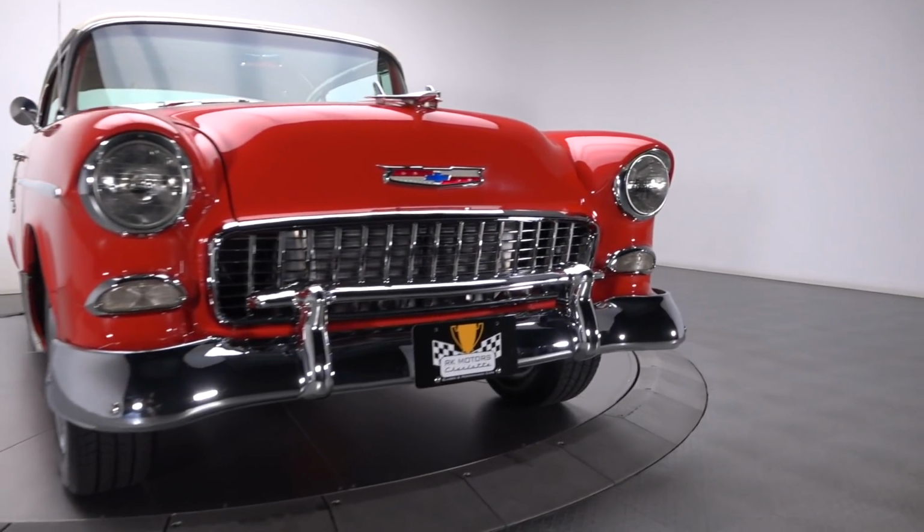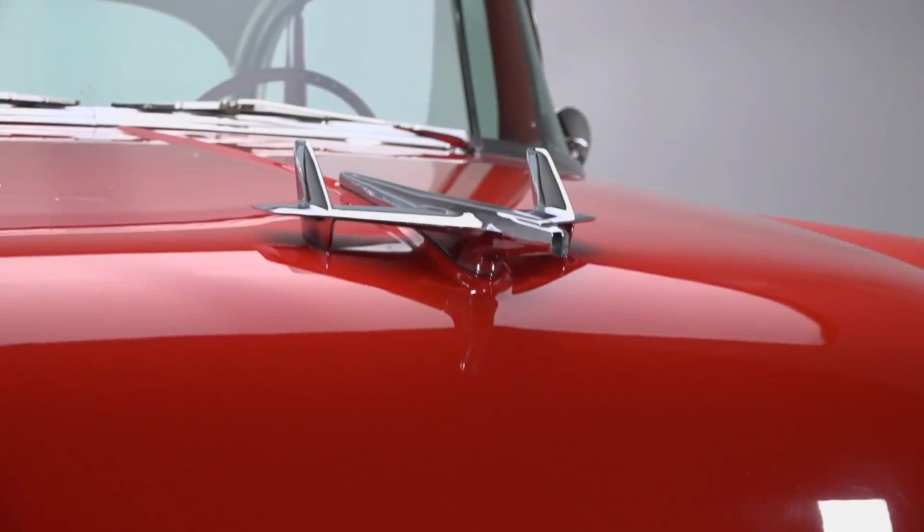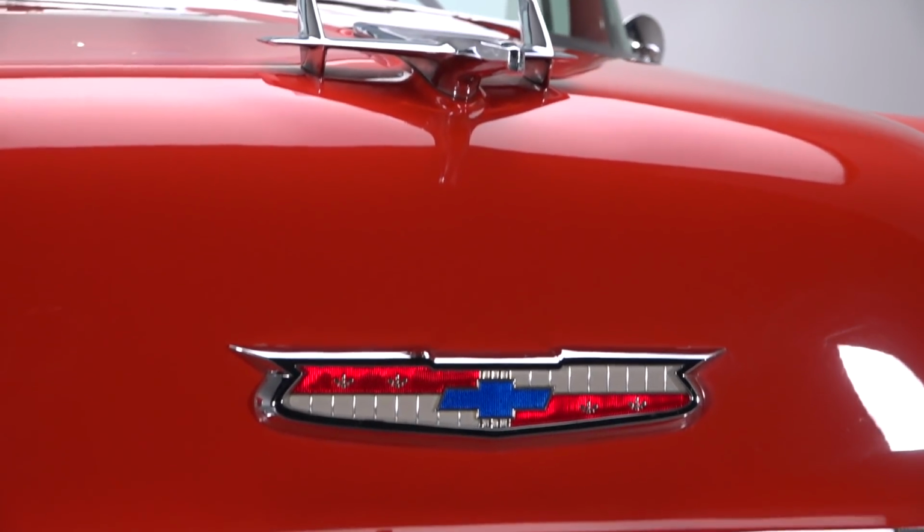This awesome '55 is definitely built for keeps. From casual glances to long looks, the car exudes a sense of quality that comes from countless hours of work and serious credit card bills.